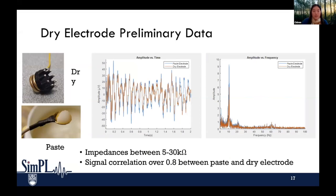And so to test and validate these electrodes, I've been using a desktop system to measure the EEG with the gold standard paste electrode and the dry electrode at similar locations on the head, and looked at the correlation between the signals as well as the power spectrum. We were able to develop electrodes with impedances in the 5 to 30 kilo ohm range, which is similar to paste electrodes, which are typically between 1 to 20 kilo ohms.